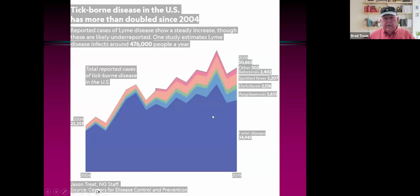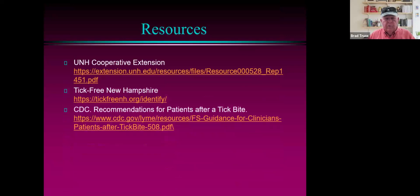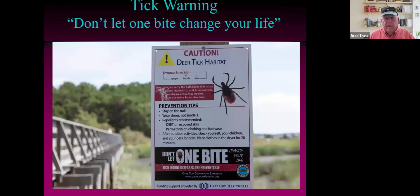It's interesting that tick diseases have more than doubled since 2004. One of the reasons for that, I mentioned before, may be climate change, because our winters are basically milder and shorter. People are more likely to be exposed to ticks, and as a result, they're much more likely to get diseases like Lyme disease. So here are a number of resources that you can go to if you want to learn more about ticks. And the key warning is, don't let one tick bite change your life.